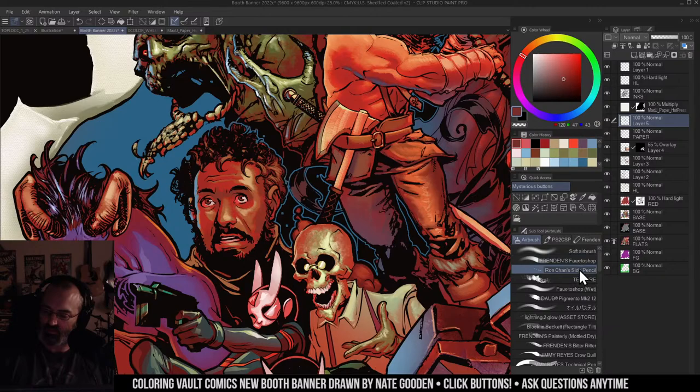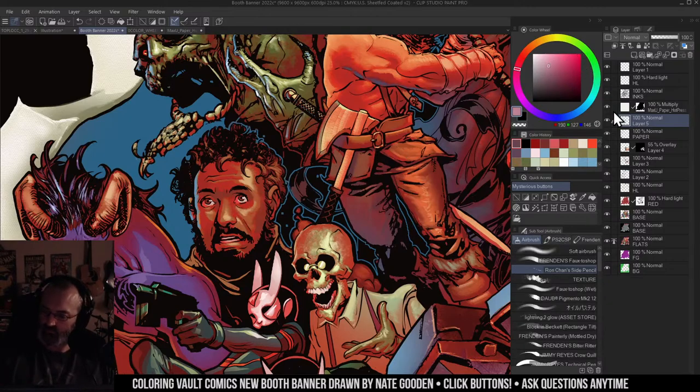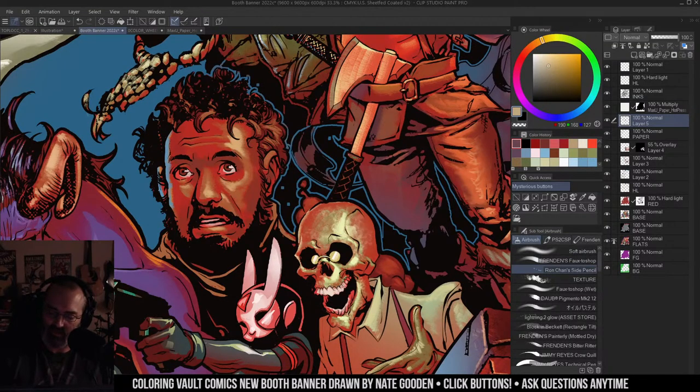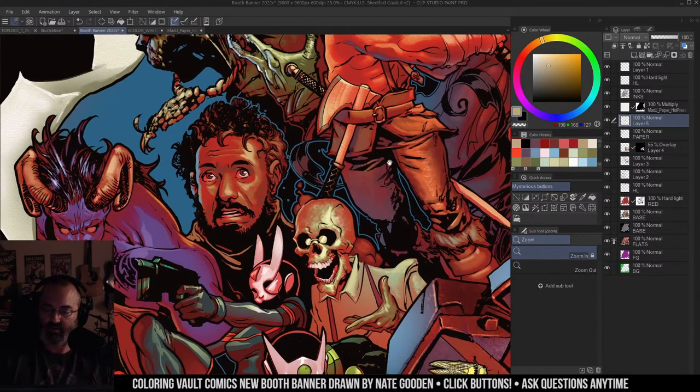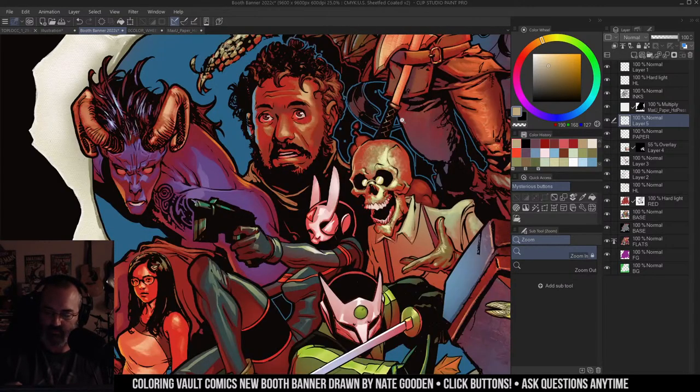I tend to forget a lot of things like cast shadows. It's easy to forget cast shadows, at least for me. It's one of those things that I look and look and look and think, why does this look wrong? Oh yeah, it needs cast shadow. I mean, that's the shadow of something being cast on something else, if that wasn't clear.